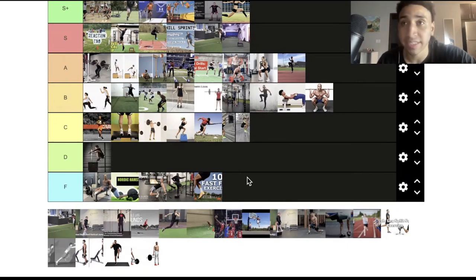Fast feet, F tier. This doesn't develop fast twitch fibers. It doesn't develop rate of force development. It's not a stimulus to the central nervous system. That's wrong. It does activate your central nervous system. It's a very good way to wake up. So for a warm-up, this low-key could be A tier.